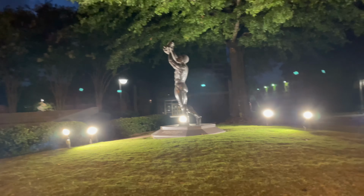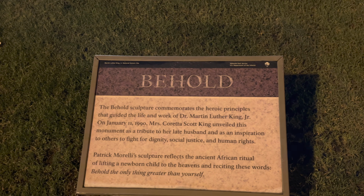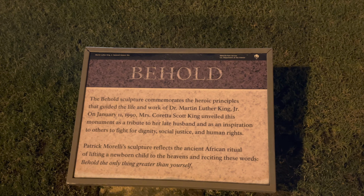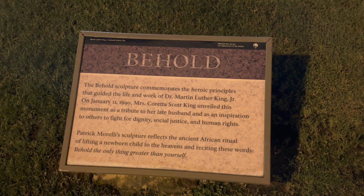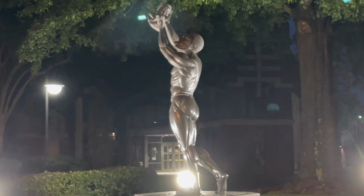So as you guys can see, this is a beautiful sculpture. And then right below it, it actually explains it. So as it says, the sculpture commemorates the historic principles that guided the life and work of Dr. Martin Luther King Jr. His wife actually unveiled this monument as a tribute to her husband and as inspiration to others to fight for dignity, social justice, and human rights. And then the sculpture reflects the ancient African ritual of lifting a newborn child to the heavens and reciting these words: "Behold the only thing greater than yourself." So beautiful. Look at that, guys.